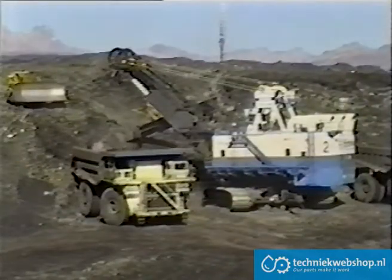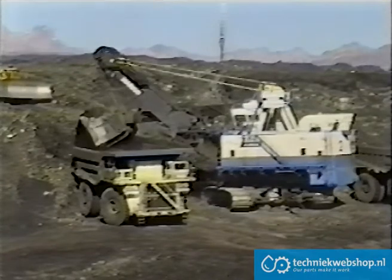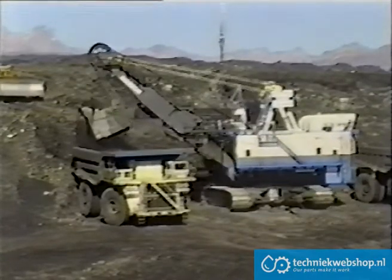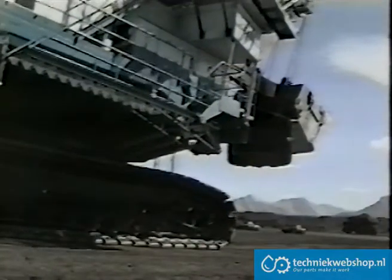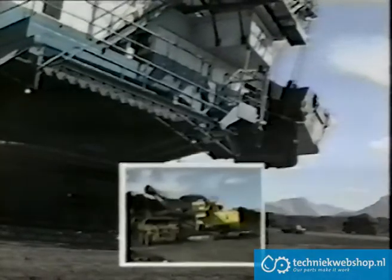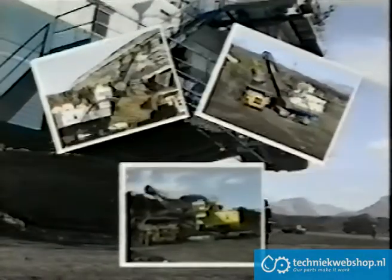From its dipper teeth to its crawler shoes, the Marion 351M is designed and built to be productive and lower your operating costs. Backed by more than a century of shovel experience, the Marion 351M is ready to meet your mine's toughest challenge.